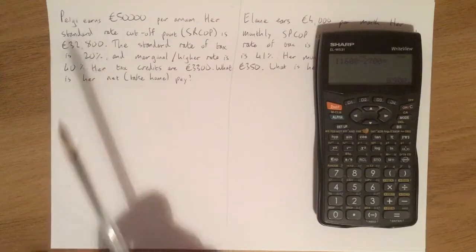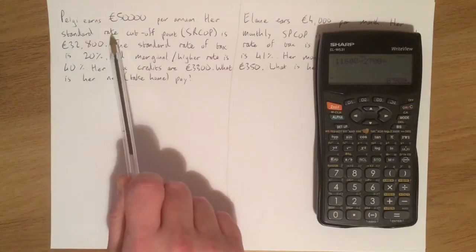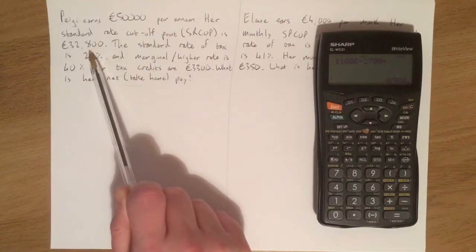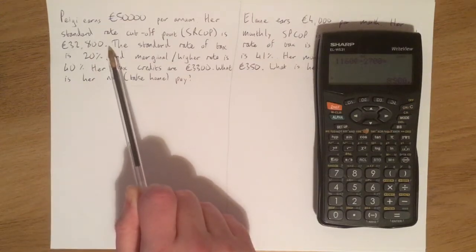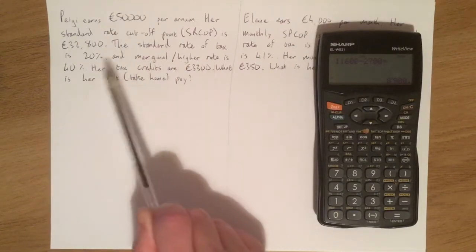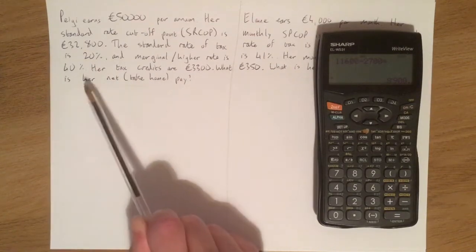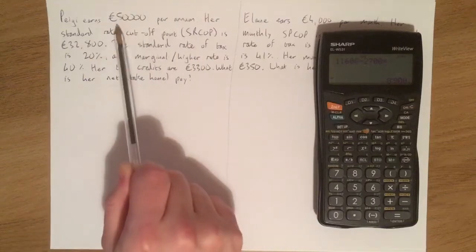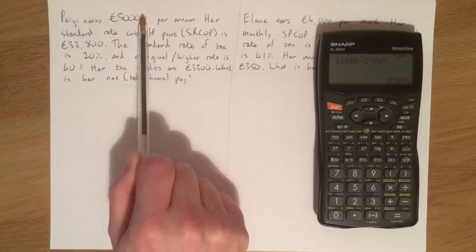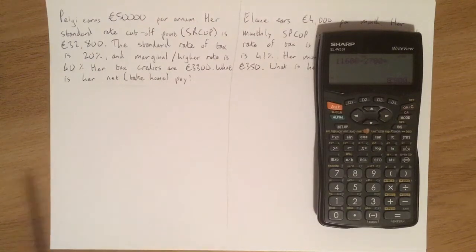So first up, Peggy earns €50,000 per annum, per year. Her standard rate cut-off point, sometimes shortened to SRCOP, is €32,800. We'll talk about what that is in a second. The standard rate of tax is 20%, and the marginal or higher rate of tax is 40%. Her tax credits are €3,300. What is her net or take-home pay? So her gross income, before we take away any tax, is €50,000. We're going to subtract tax away. That's what we have to do, to calculate that and get her net or take-home pay.